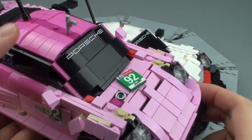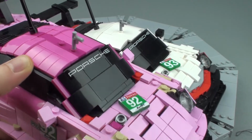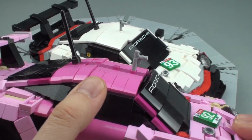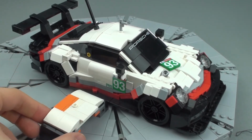Let's get it into view, where I do not have this section that is moved forward in the middle, so it gives quite a lot of an additional gap, as you can see right there. I will of course update the number 92 car when I get to it, and then it will also have a nice roof like this.